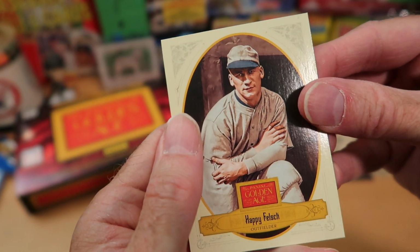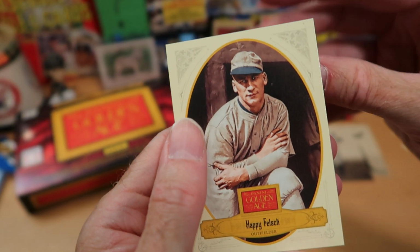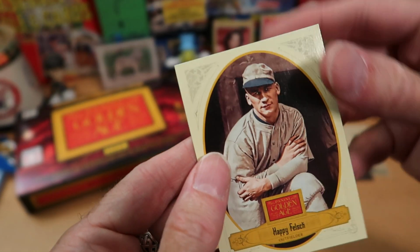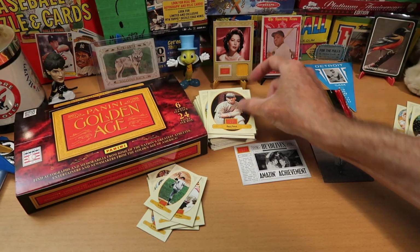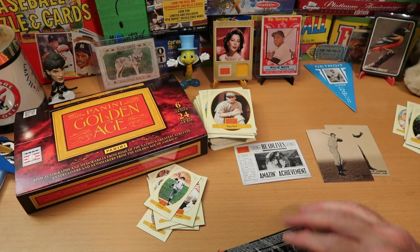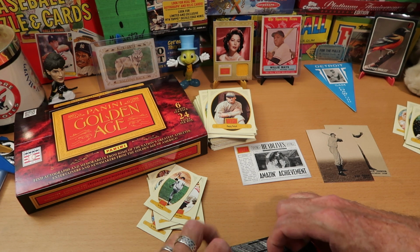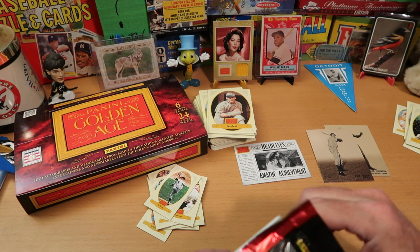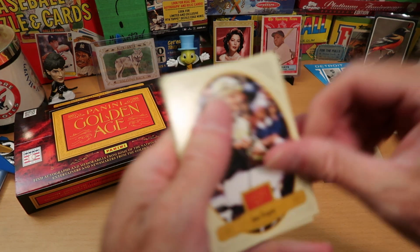And speaking of happy, there's Happy Felsch, another outfielder from the olden days and another participant in the Black Sox scandal, or I guess alleged participant. I don't know how much of that was ever proven, but in any event, that is not a player you see very often on trading cards, that's for sure, so pretty cool to pull that.